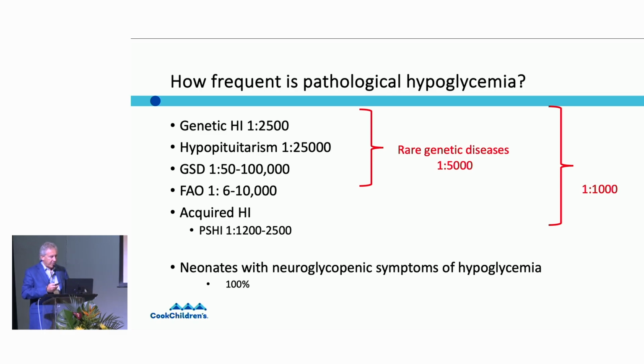So the genetic forms of hyperinsulinism occur in about 1 in 25,000. I apologize, we lost a zero there. Hypopituitarism is at about 1 in 25,000 babies. The glycogen storage diseases are even rarer, about 1 in 50 to 100,000 babies. And the fatty acid oxidation defects, about 1 in 10,000. So if you look at the rare genetic diseases, about 1 in 5,000 babies will have a rare genetic disease that causes hypoglycemia. However, acquired hyperinsulinism or perinatal stress hyperinsulinism occurs in about 1 in 1,200 to 1 in 2,500 babies, depending on the reports.